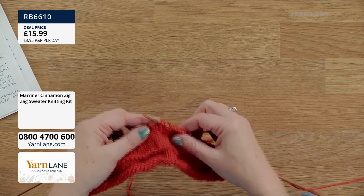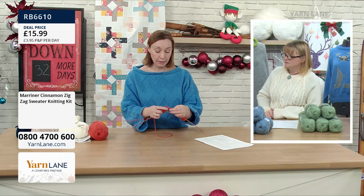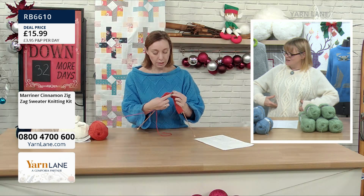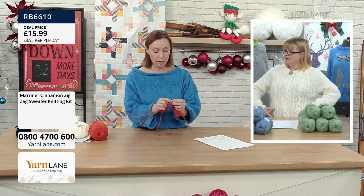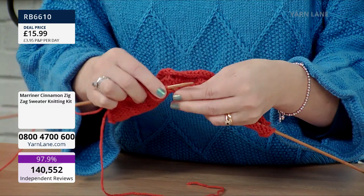Yeah, so if you do want to make it longer, you just have to have a look at the pattern and probably just do that repeat another time. I think so. But I think it's a really nice length. I think it's lovely because it's not waist length, because I don't like waist, but it's just a little bit lower. It's sort of top of trousers, hip length, isn't it? Quite a flattering length, actually. Sort of skims any problem areas.